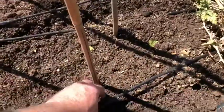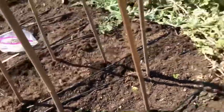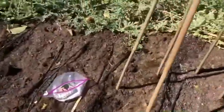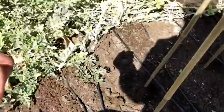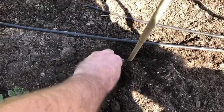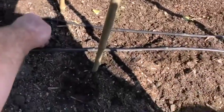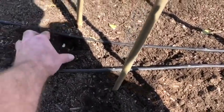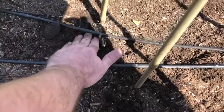But these should be pretty high germination beans. They should germinate. Had good luck with them. I also pre-soaked them so that they would have a little water to get started with. All right, I've got some more beans.